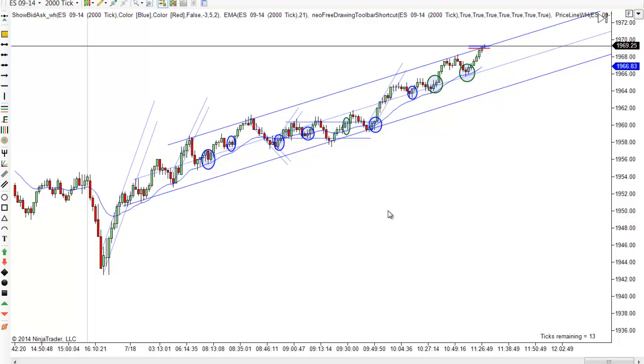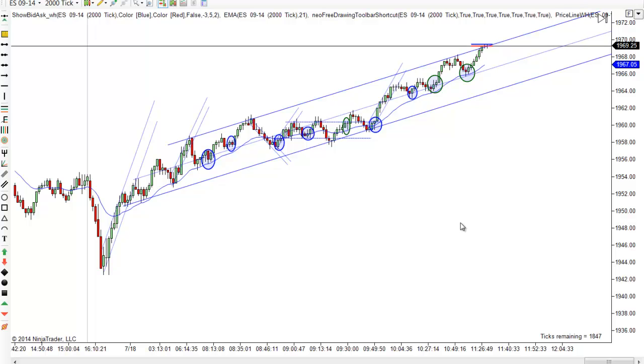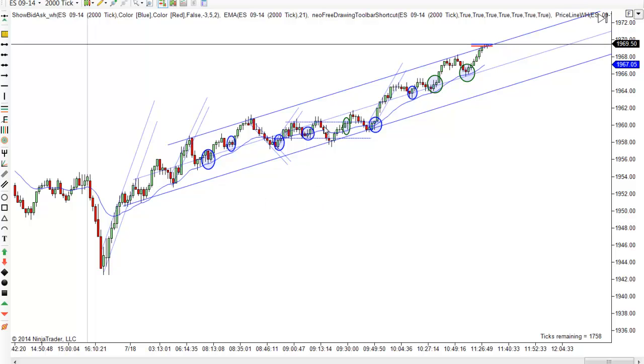This is a spiking channel. And after we got a couple more bounces here, I looked at it a little more, and this tends to fit a little bit better. So I like this one better than what I originally had. But the one I originally had got me to the same place. If you use your shorter term ones in here, that helps too.